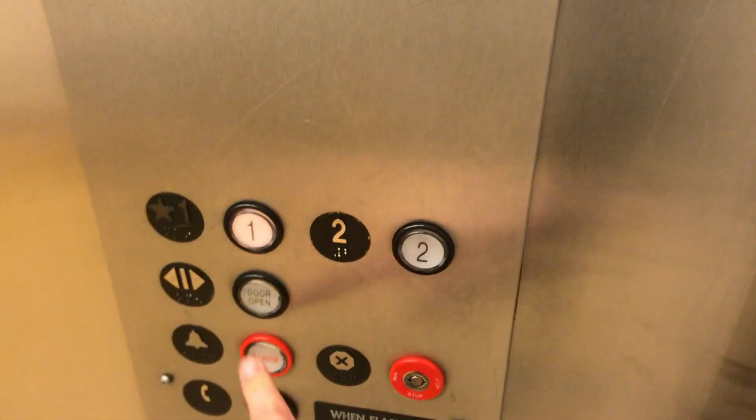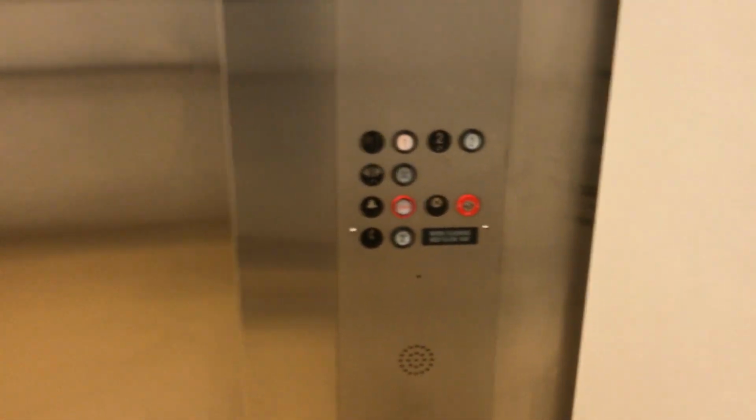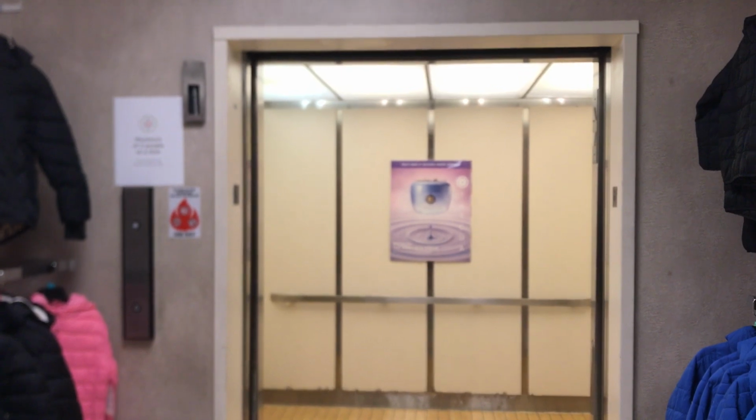Wait. Thank you. Go back down to 1. Here's the floor indicator. 5,000 pound capacity. Here's the certificate of operation, and that's the floor indicator. There it goes, and that's it.